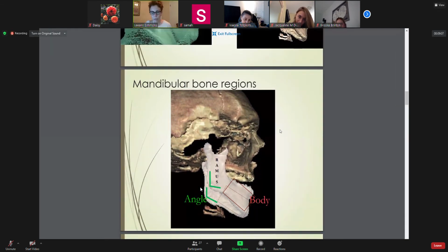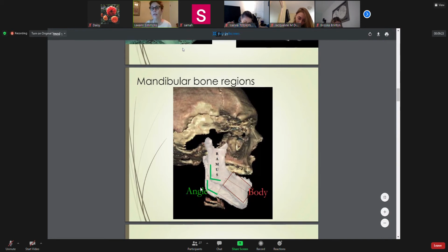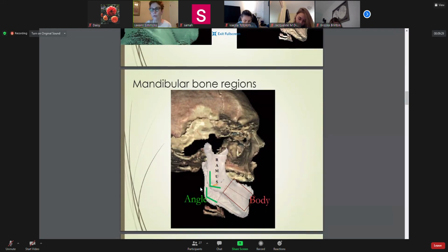All right, so the mandible has a number of landmarks. One region is the ramus, and let me draw that in. The ramus is this portion of the mandible. Okay, so that's the ramus. Actually, it goes up a little higher than I drew there, doesn't it? Yeah, right up to here. Sorry. But it's that vertical portion of the jaw.